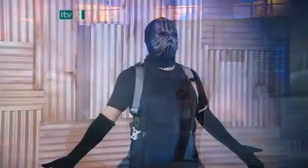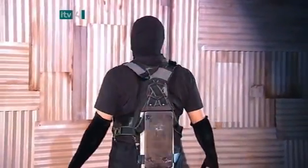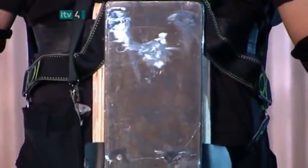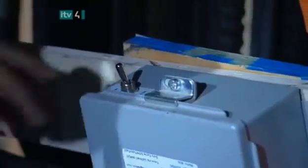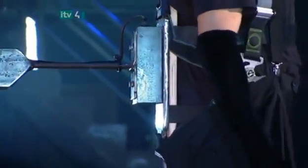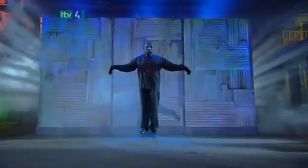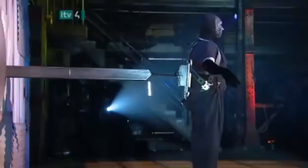The next secret is this harness that is concealed beneath the magician's costume. On the back is another heavy-duty metal plate that rests over the small of his back. When the mechanical arm comes in behind the magician, the forklift operator flips this switch, causing the electromagnet to securely grab onto the plate. When the magician appears to be magically rising off of the floor, he's really getting a lift from the forklift operator.